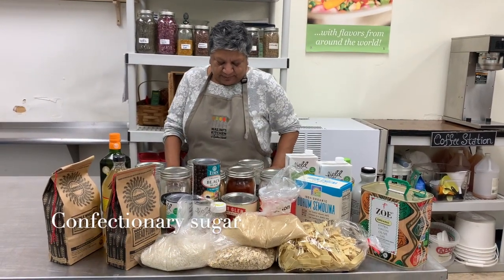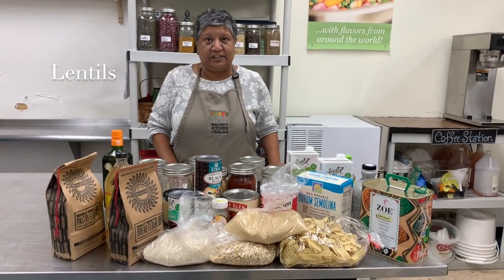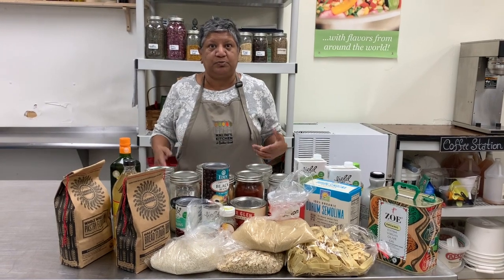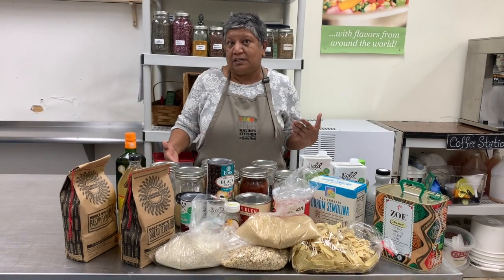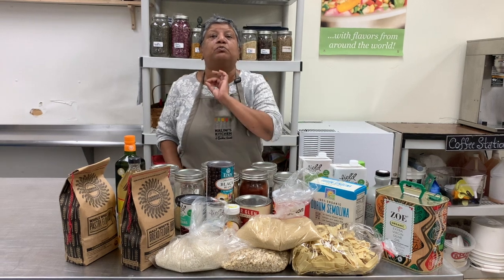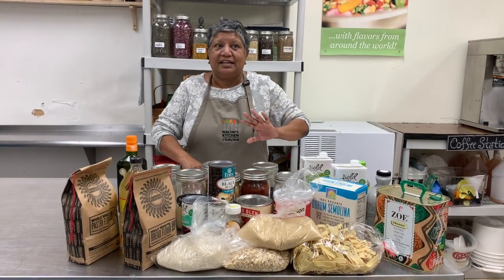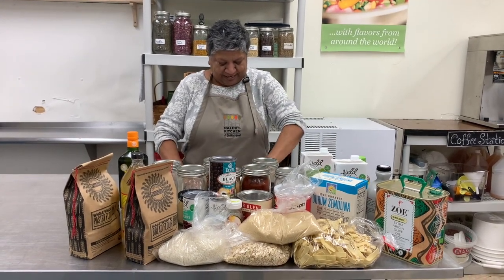You also will need some confectioner's sugar and lentils. My favorite thing to have in my pantry is lentils because we do lentils so many different ways. Salads and soups, and you can put it in chilies, and you can make a masala curry with it. There's so many things you can do with lentils. It will substitute really nicely in a lot of vegan foods for meat. So you can make a chili and use that as a base, and it gives you that meat feel in your mouth. I don't know how else to explain it.